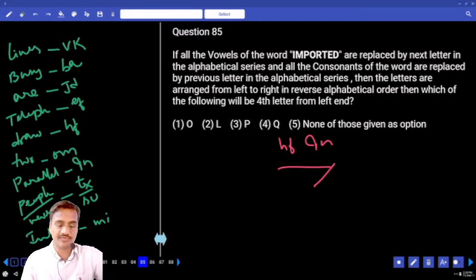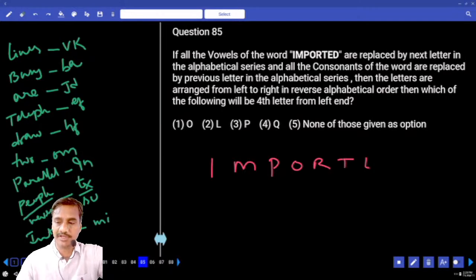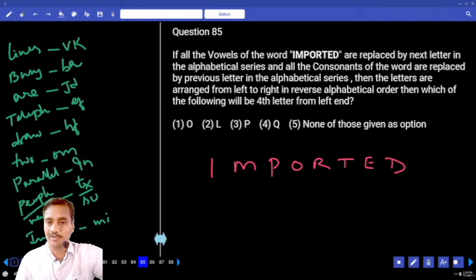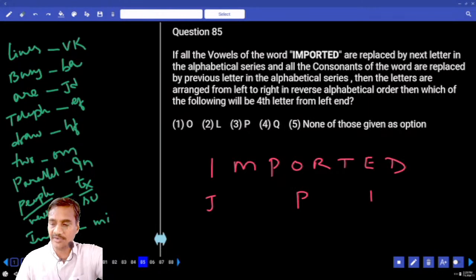Then in this 85, it is based on a different question. The vowels of the word imported. What is the word we have? Imported, I M P O R T E D. Vowel is replaced by the next letter, I becomes J, O becomes P, E becomes F. Vowel replaced with the next letter, consonant with the previous letter. M minus 1 is L, P minus 1 is O, R minus 1 is Q, T minus 1 is S, and D minus 1 is C.